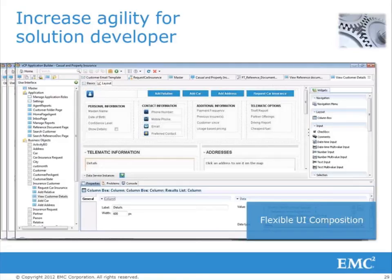Yeah, that's a really excellent point, and that's what I wanted to emphasize on this slide, because model-driven development is one thing, but if you have to write code to change that model, it's not that agile. So flexibly composing your user interface, your business process, and any forms that you use to capture information from people, being able to do that without code is the key to agility. And that's exactly what this XCP Designer environment has been designed to do.